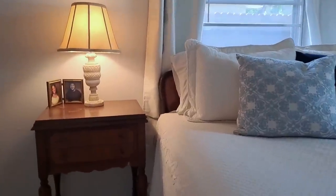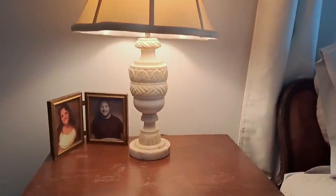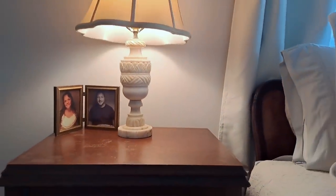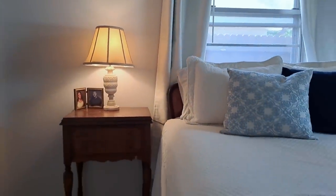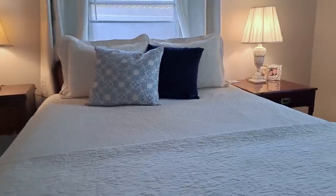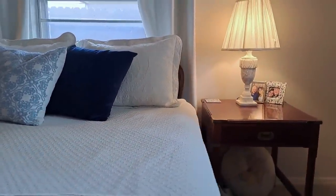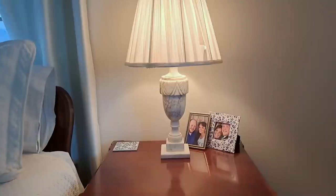I put the shorter lamp on the taller nightstand. And someday I do hope to do a blue and white shirred lampshade for both of them. I do have an entire vision for this room, but that will be for another day and another makeover. In the meantime, I think this one layer of lighting has really brought our room to the next level.